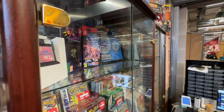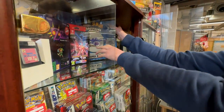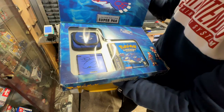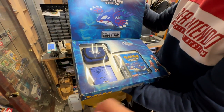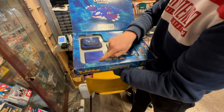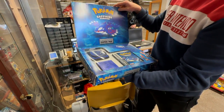Right. I bet that's a pretty penny, isn't it? Yeah, we've got 900 on it. Oh, yeesh. Yeah, so that comes with the... Oh my god, I've never seen this pack before. No, it's cool, isn't it? It's gorgeous, isn't it? Wow. Amazing. So that was the only way you could get that. Is it really? I never knew that. Wow.